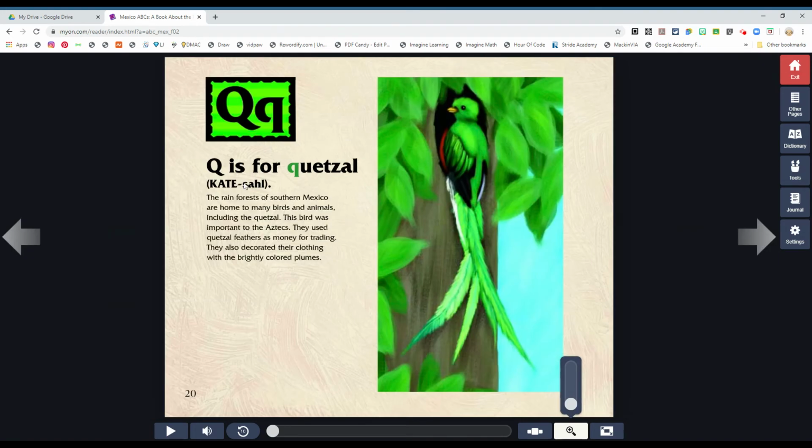Q. Q is for quetzal. The rainforests of southern Mexico are home to many birds and animals, including the quetzal. This bird was important to the Aztecs. They used quetzal feathers as money for trading. They also decorated their clothing with a brightly colored plume, or feathers, boys and girls. Plumes are feathers.